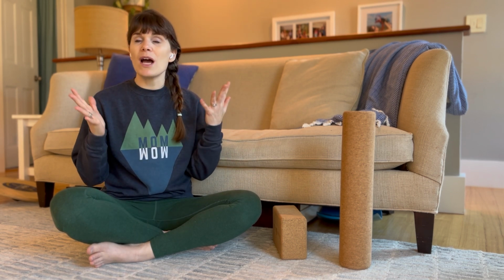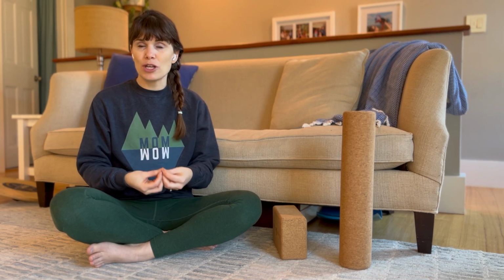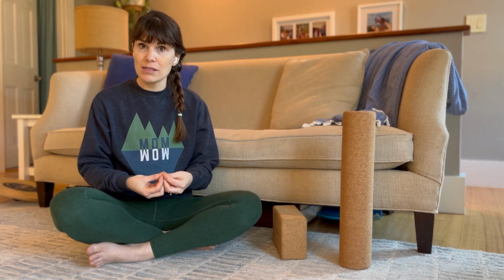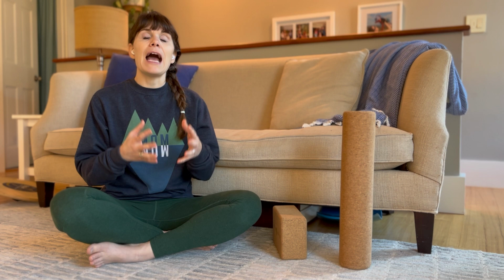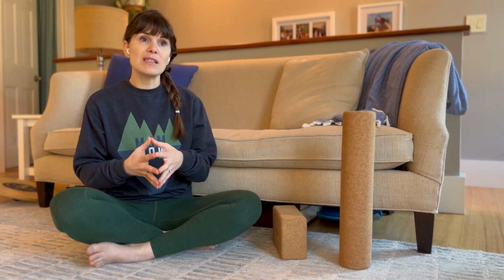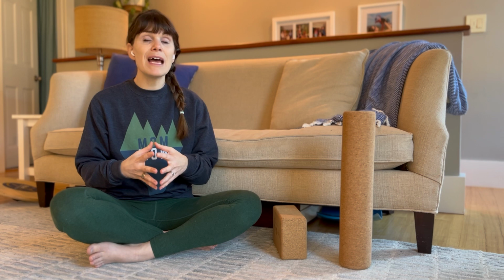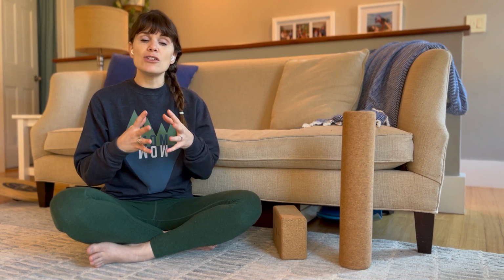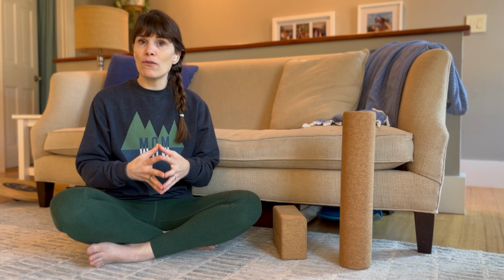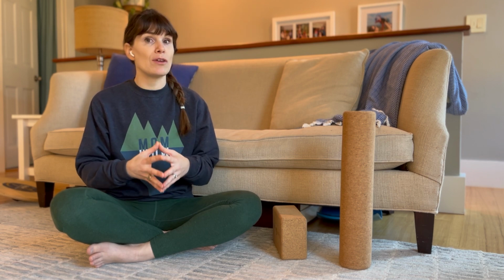First, let's talk about what Kegels are. A Kegel is an isolated contraction of the pelvic floor muscles that help you stop the flow of urine or hold in gas. However, the pelvic floor is part of a whole system and has many more roles than stopping pee and holding in gas. And so doing an isolated pelvic floor contraction may not be the best way to strengthen your pelvic floor.